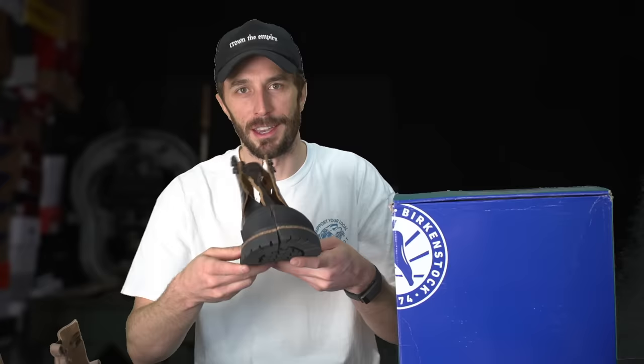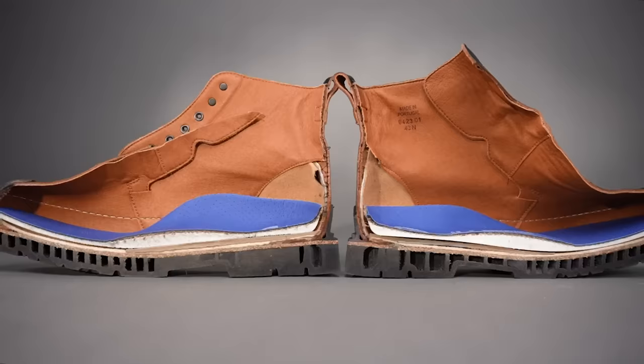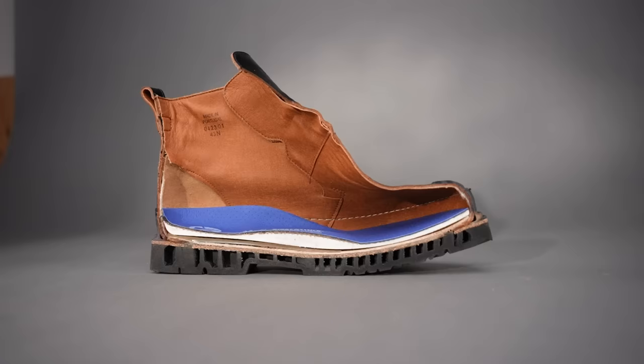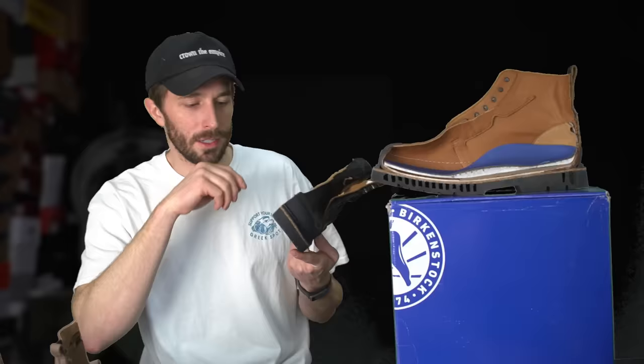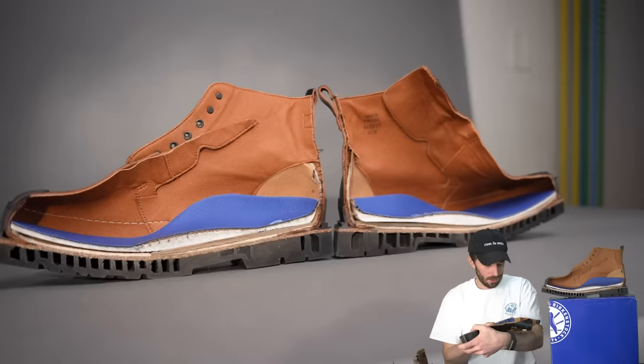Okay, we got them cut in half. So let's see if it is just BS through and through on this Birkenstock, or if there's some saving graces on the inside. So I was actually very wrong. It is true cork that runs all the way underneath the insole. And that's surprising. I thought for sure it was going to be fake cork like these other boots.